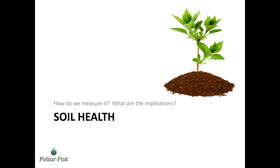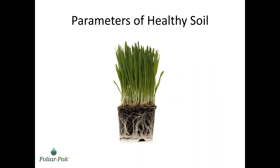So soil health, how do we measure it? What are the implications? I read an article a few years back about the quantitative factors of soil health. When we look at soil, we take soil tests and quantify the soil characteristics and nutritional levels, but a lot of the time, when we talk about whether soil is healthy or not, we attribute qualitative variables to it, as in it looks good, it doesn't look good. For me, it's important to be able to measure things. So I like to show this slide that talks about ways we can measure whether the soil is healthy or not.